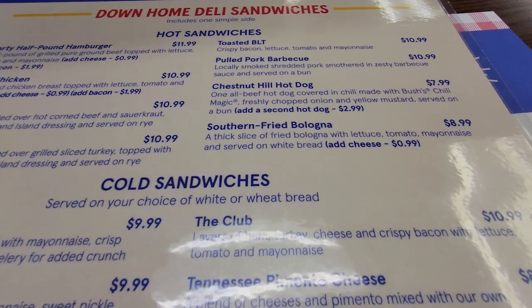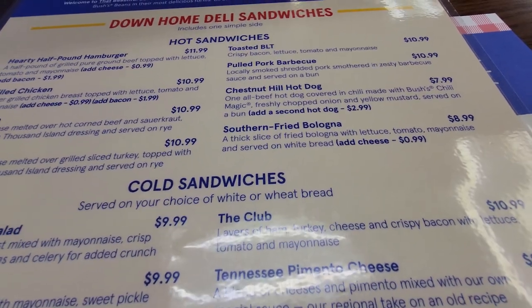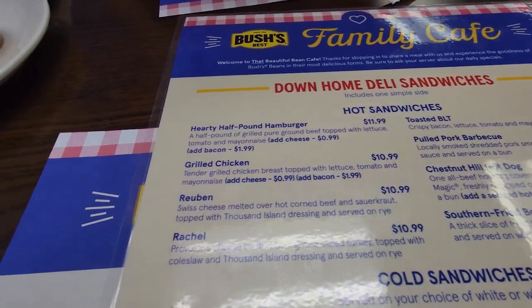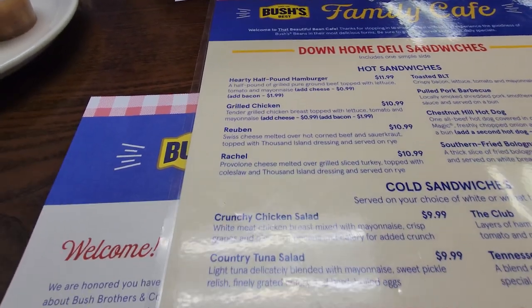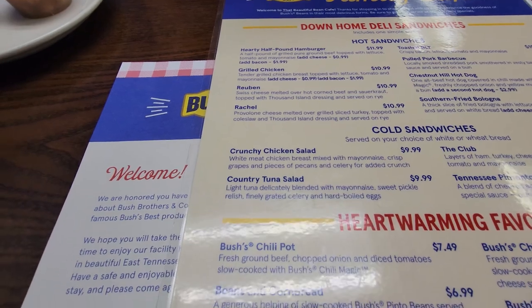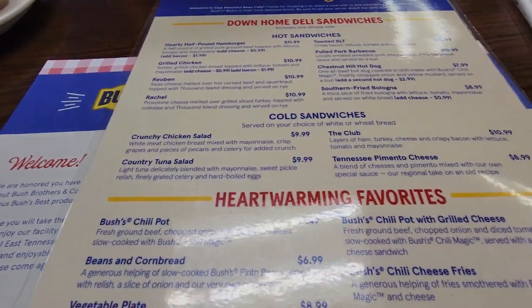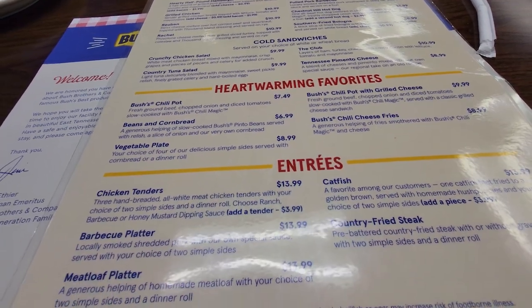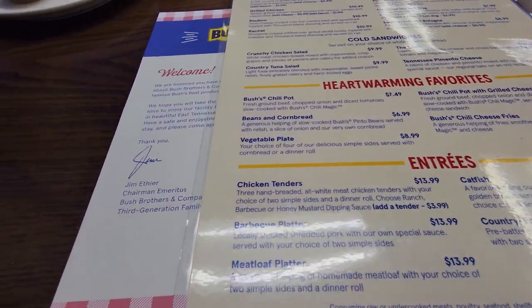They have a southern fried bologna sandwich for $9, and you can't go wrong with these prices. Just think, you're eating right here where they make Bush's baked beans, and this is where we bring our family when they visit the Smokies.